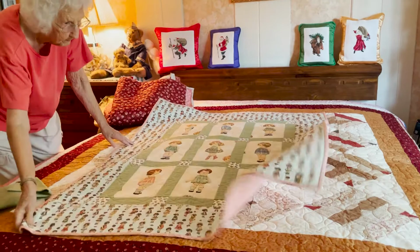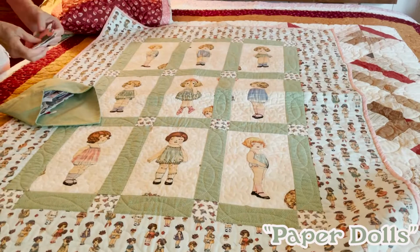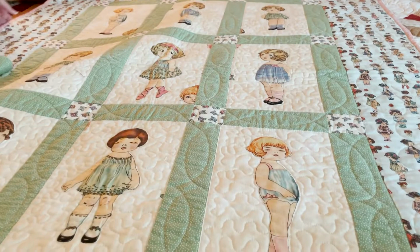This is paper dolls, and here's all the clothes, hats, boots, shoes, dresses, all kinds of fancy things in here to play with them. After I made this, I left it on the dining room table for about a year, and Rosie and I used to play with it all the time.